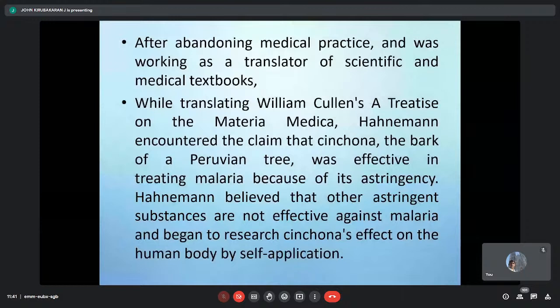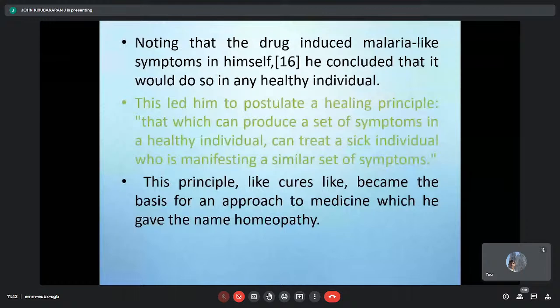So this postulated that like cures like. So he came out with the principle that which can produce a set of symptoms in a healthy individual can treat a sick individual who is manifesting a similar set of symptoms. This principle is called like cures like, and it became the basis for the approach to medicine, which he gave the name homeopathy. In the last COVID-19 also, homeopathy had come out with Arsenicum album for management of COVID-19. Next slide, please.